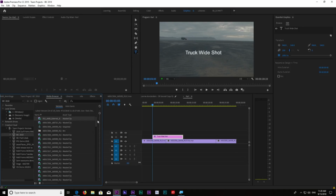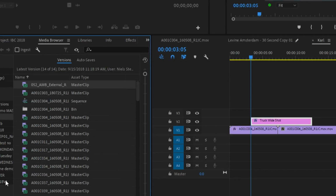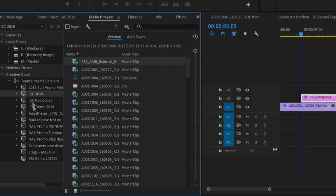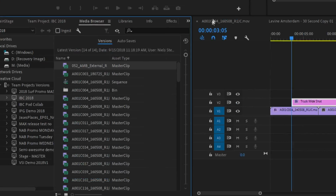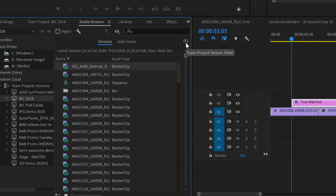So if I zoom on over to the media browser here, this is actually Team Projects savvy. So in addition to being able to browse local drives and local network resources, I can actually also see all of the team projects I'm currently participating in on the server. Having highlighted the IBC 2018 project I'm now working in, you will see over here, there's a nice little time machine, what we call the Team Project version slider.